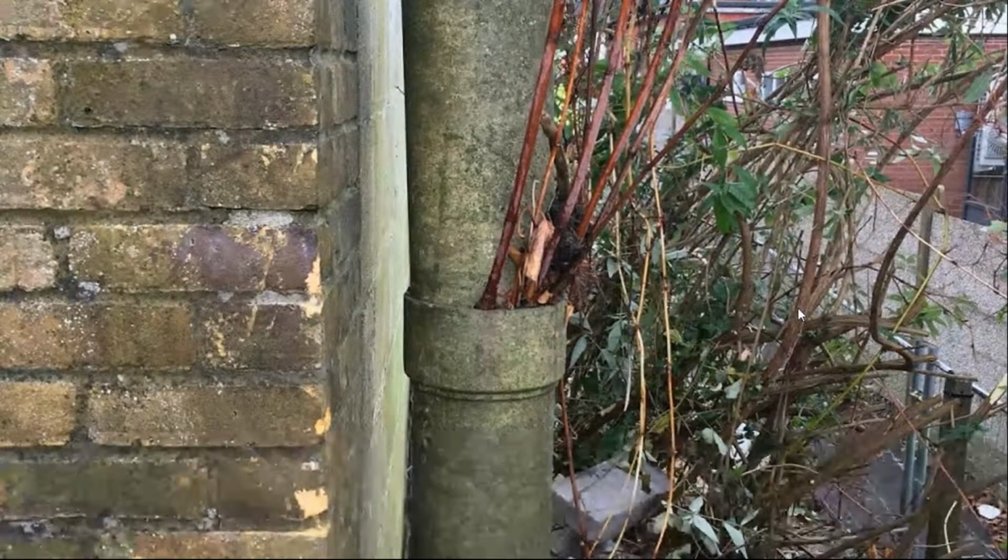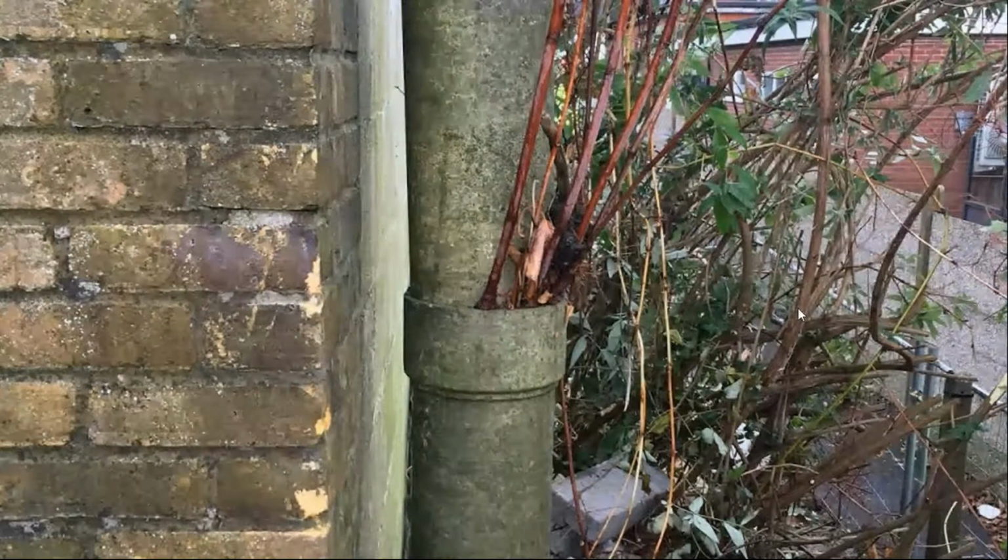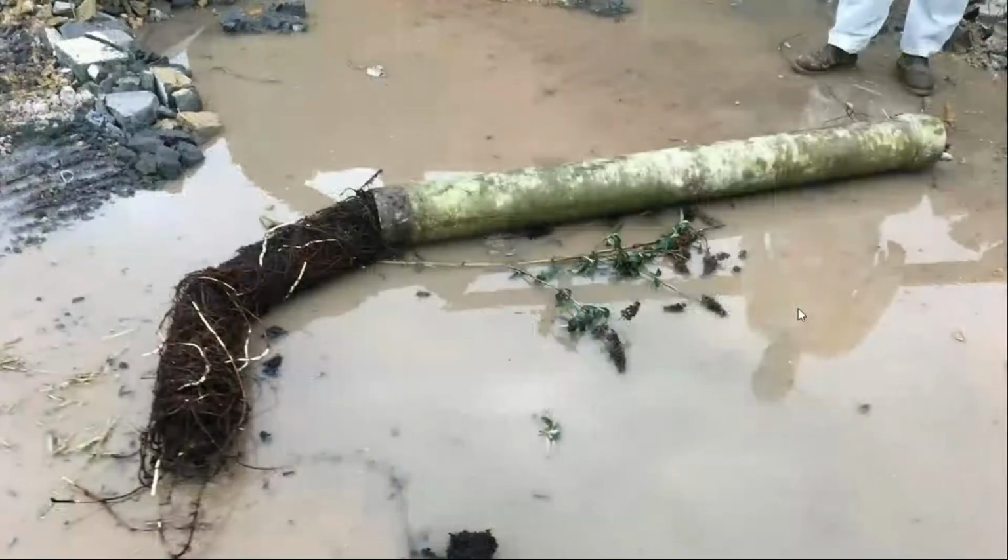It tends to grow along the easiest route that it can find. So in this instance, we have a few stems coming out of the join in an asbestos downpipe on a building that's going to be demolished. And when we took it down, the entire downpipe was solid Japanese knotweed, stems that have grown up over a period of time.